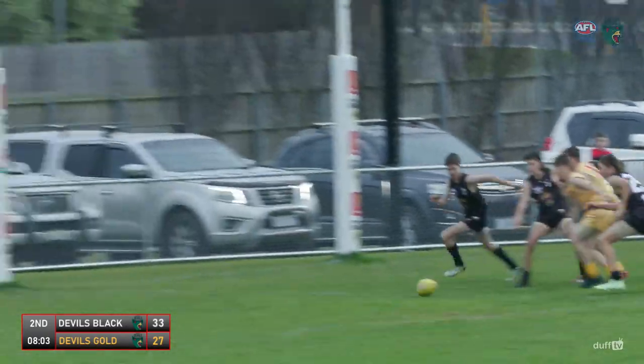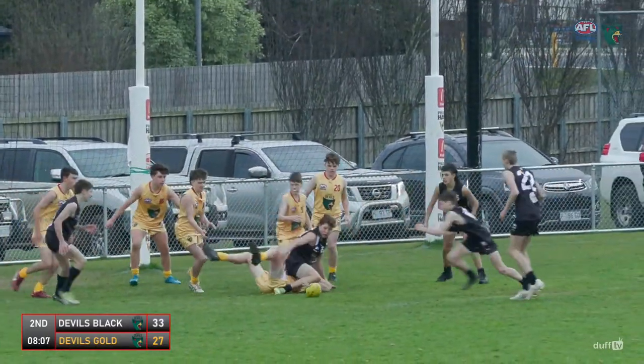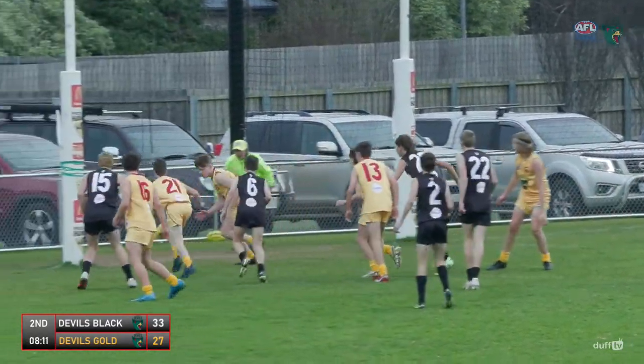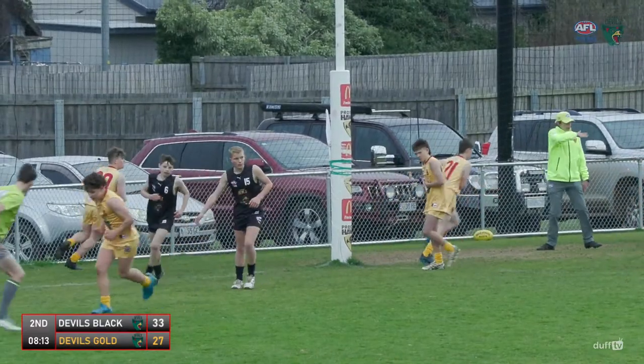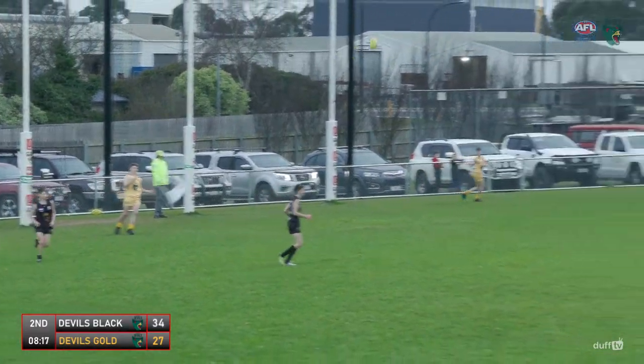Drop mark there from Glover. He finishes, picks up his own work. He's still going. Ball in dispute. Sterling has a ping on goal. Can goal get it through? They do. They rush it through from behind. And Black 33, Gold 28.